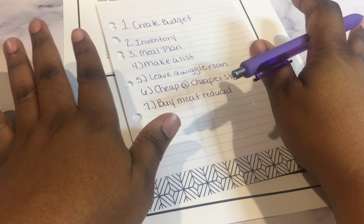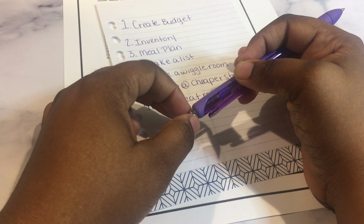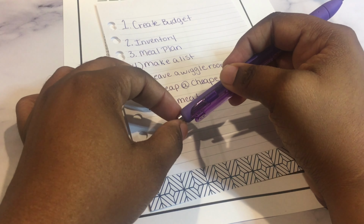But I do know that Walmart sells ground turkey cheaper than ground beef, and ground chicken is actually cheaper than the both of those. And if you've never tried ground chicken, it is amazing. My husband makes the best ground chicken meatloaf ever. So that's another little tip that we use.